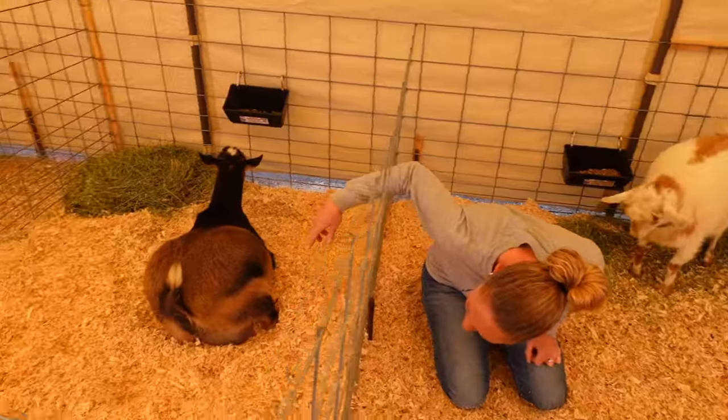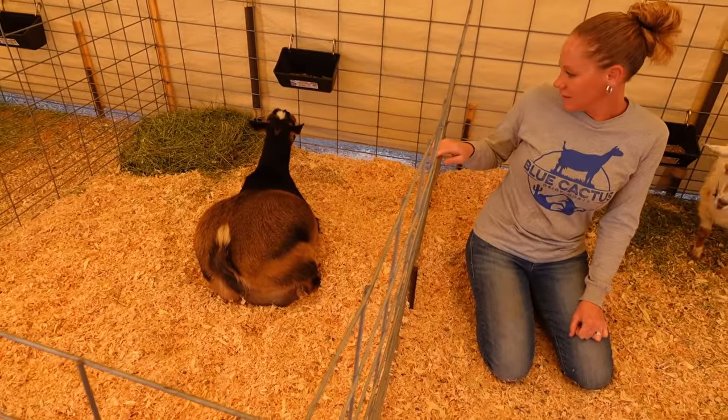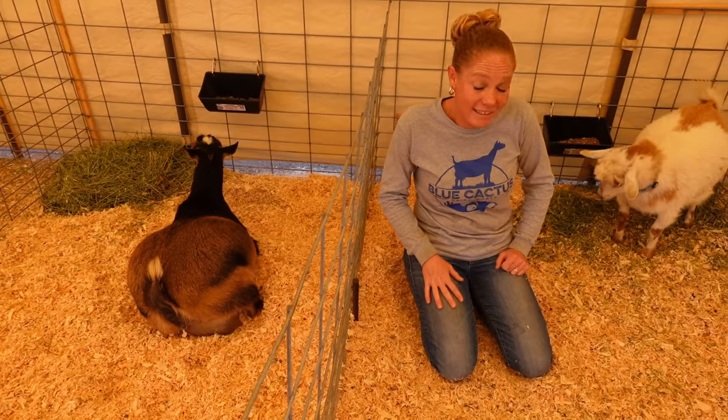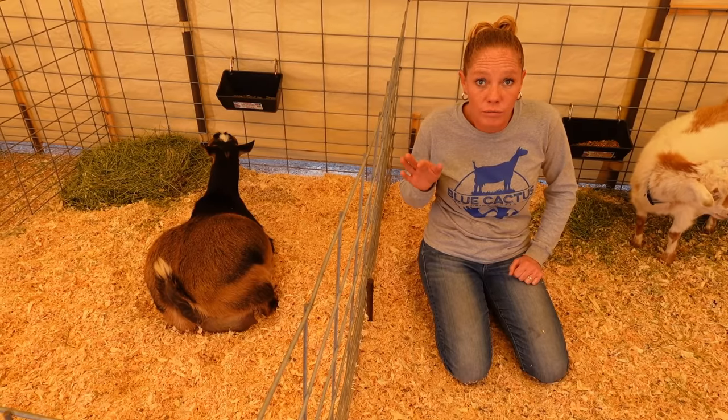Oh my goodness, Wildy. Wildy might be winning this race. Yeah, she might be. Wildy is actually progressing really, really fast.